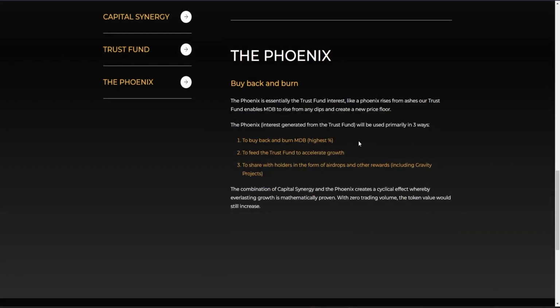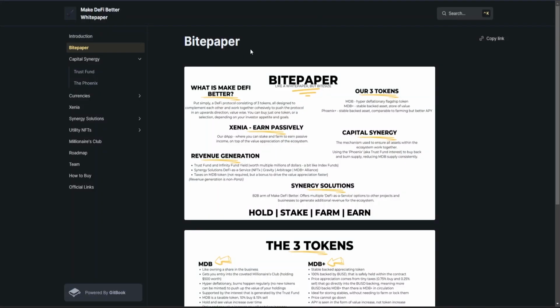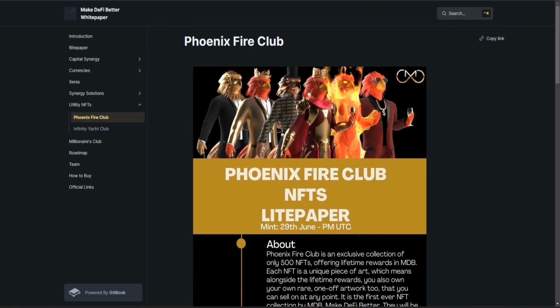And then last but not least, the Phoenix, that is essentially the trust fund interest. I already said why it has this name, and the money that the Phoenix provides the protocol is used to buy back and burn the MDB, to feed the trust fund to accelerate the growth and to share with holders in the form of airdrops and other rewards. Obviously, if you want to take a look more deeply, you can just see the white paper that provides all the information that you need.